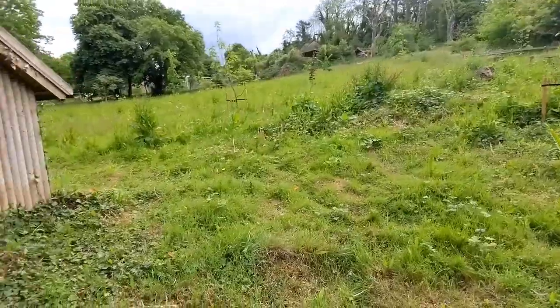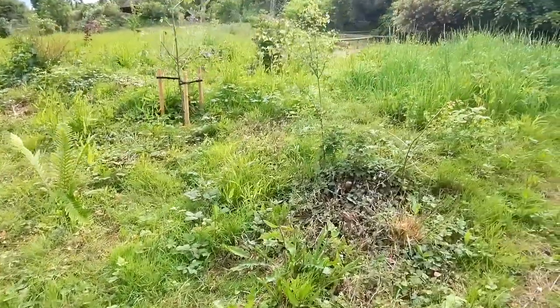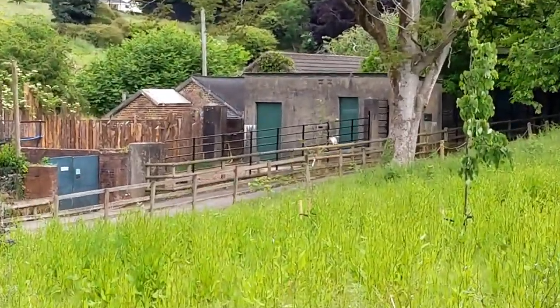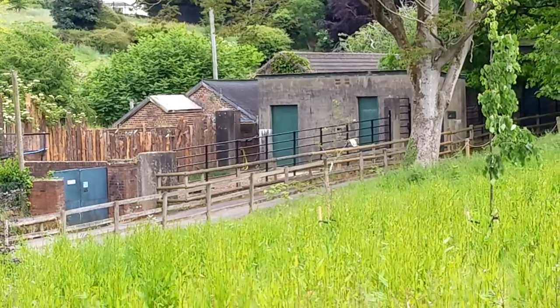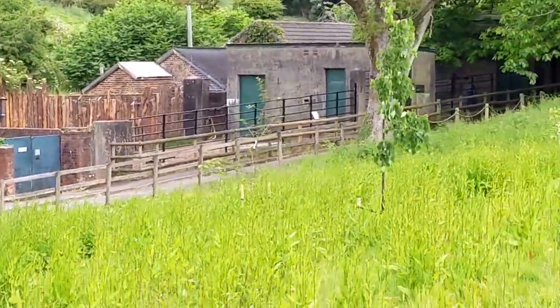But this, nothing's been put in this paddock ever since. I'm always waiting to see if something's going to appear in there. And those are some of the original old buildings that have been here since the zoo began, I think. Used to be Pet's Corner over there. I've got a feeling, I want to say tapirs are in there now.